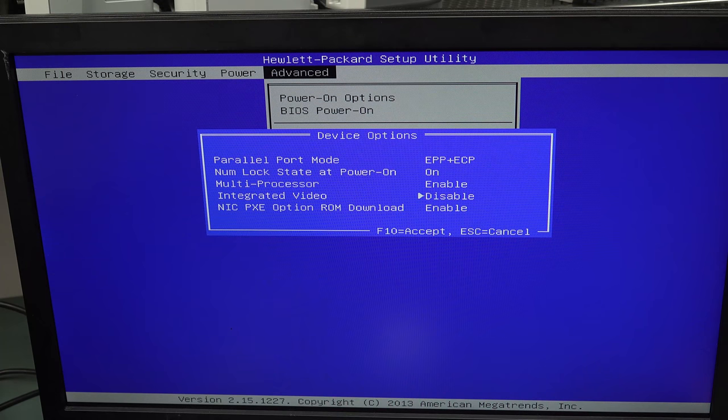By the way, I like all the BIOS stuff with the HP machines. Press escape when you boot up. You can run diagnostics and all sort of stuff. Of course, you can get into your regular setup utility like this. And there's your integrated video, so we have to accept that.